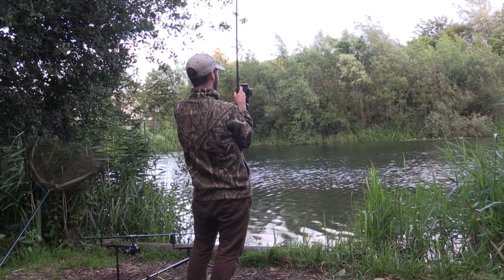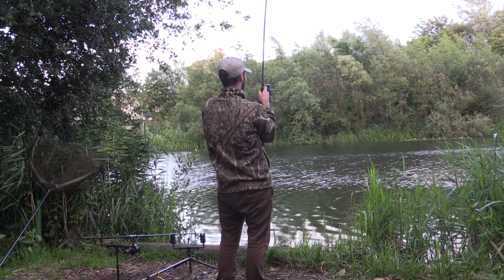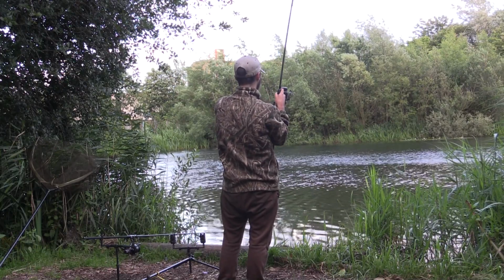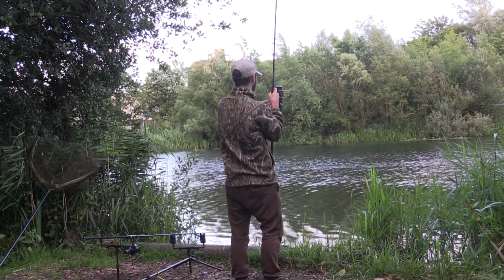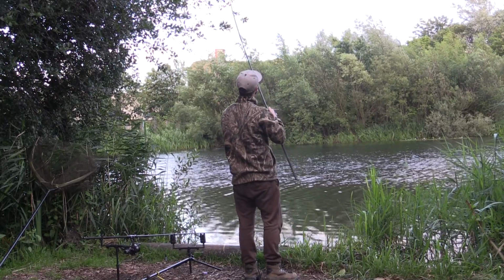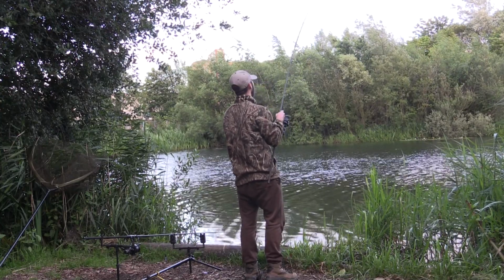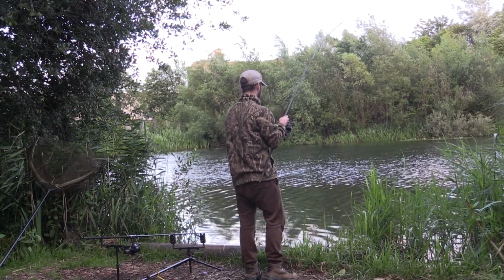Finally a fish on. Been here all day. Don't feel like a big one. Had it cast out to the pads, right hand side. Feels like a little one at the moment, but it's coming towards me. I think it's just a micro. Is it a tench? It's a tench.